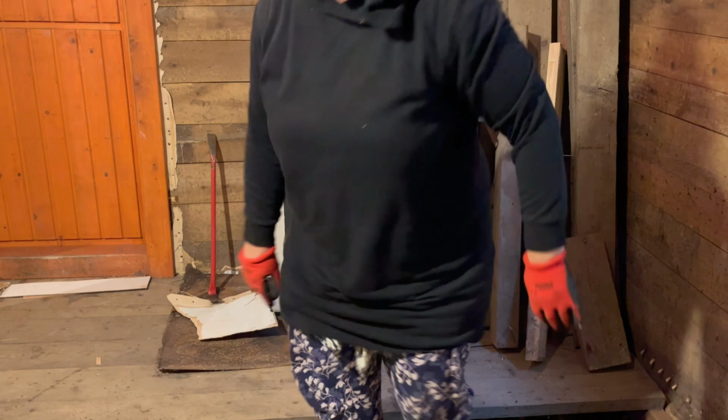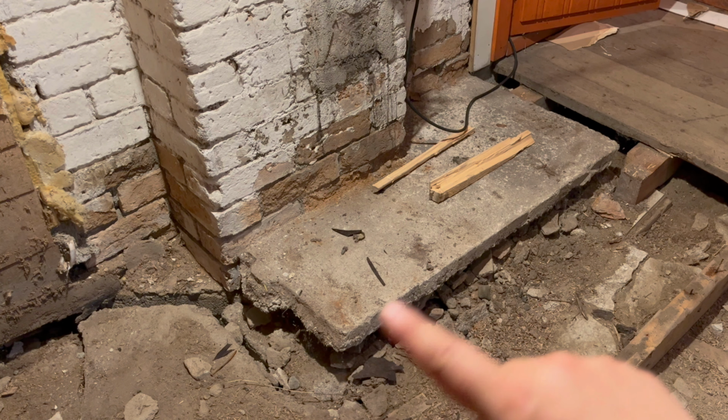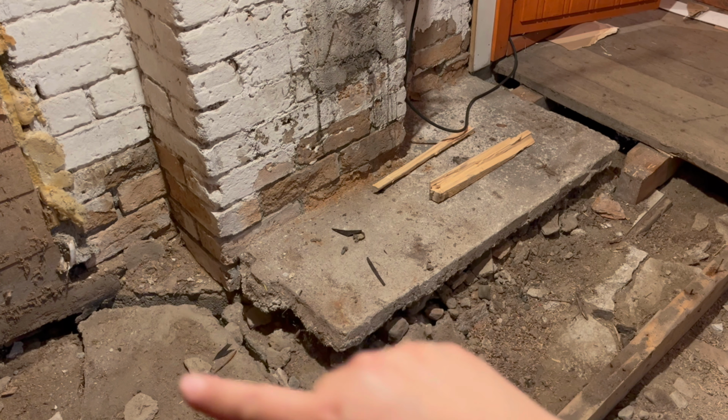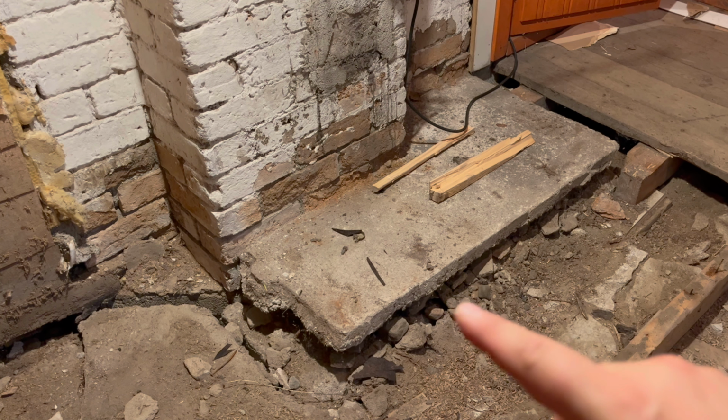So yeah. Here around the chimney, this needs to be rebuilt. And maybe even take this whole thing apart and put a new one here with concrete. And then just big enough to put that wood-burning stove there.